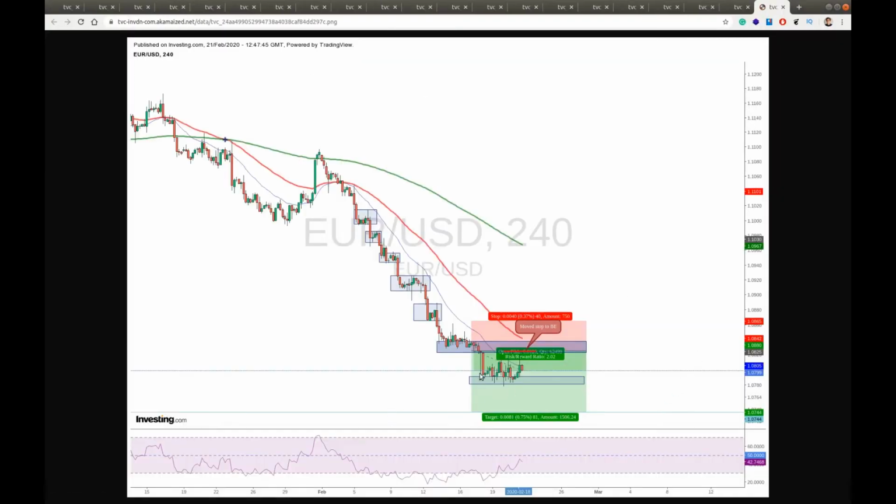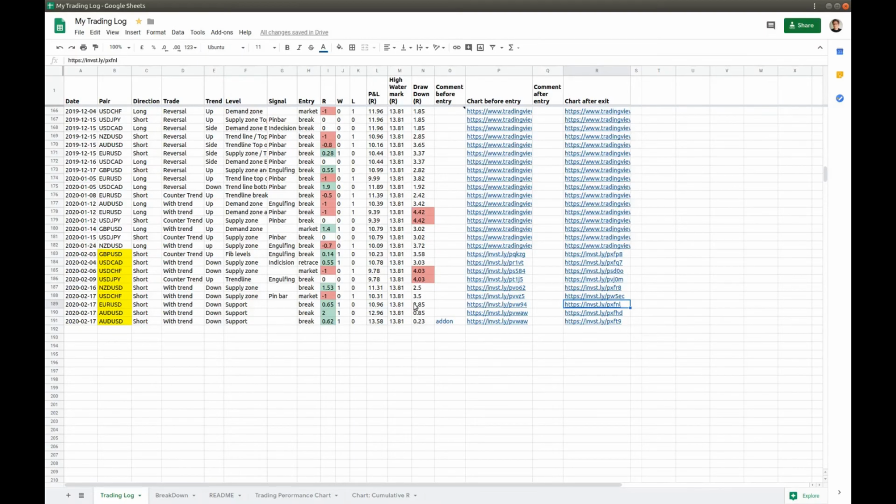And yes, that happened. And then price started consolidating again right at this level. So as it started consolidating here, I figured that price could turn around, or at least see some move higher before going lower again. And I already had my stop at break even, so I wanted to get out at this moment just for some profit.